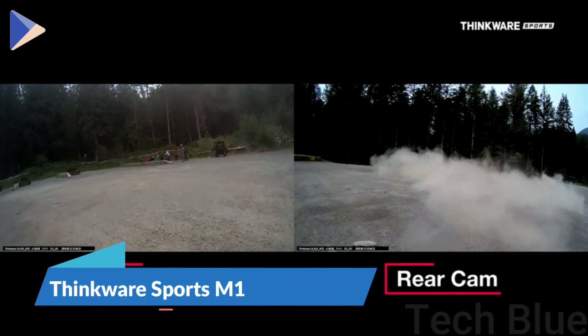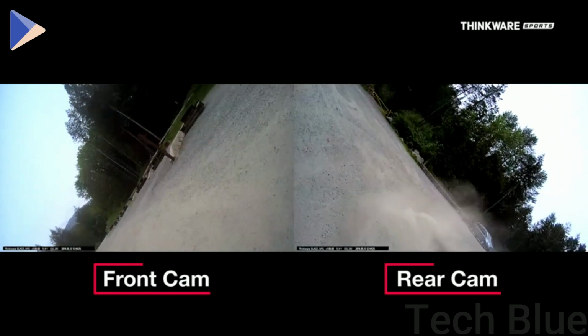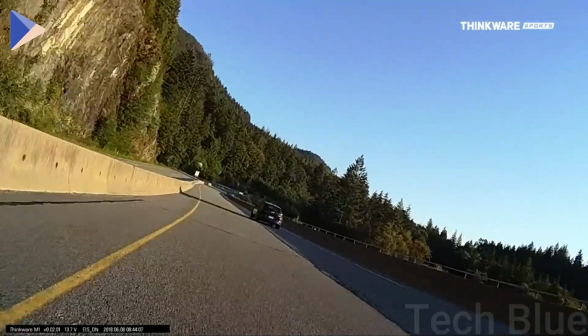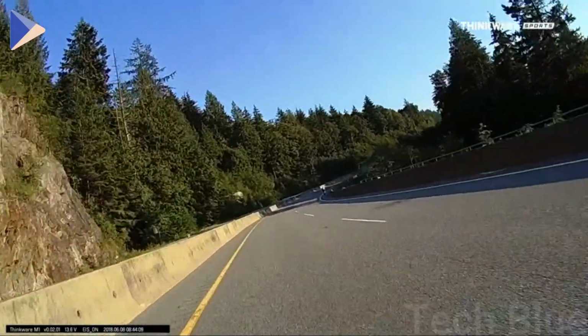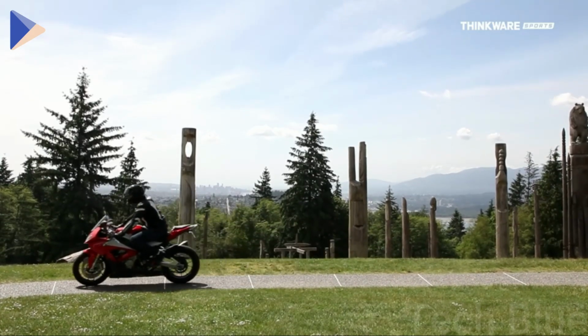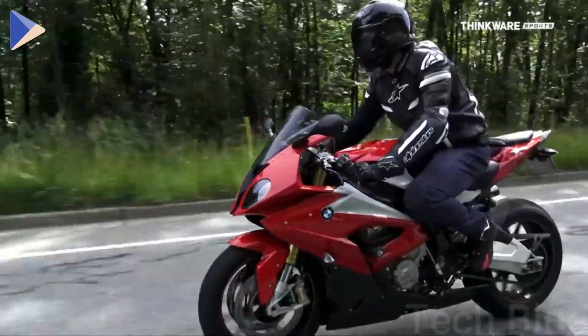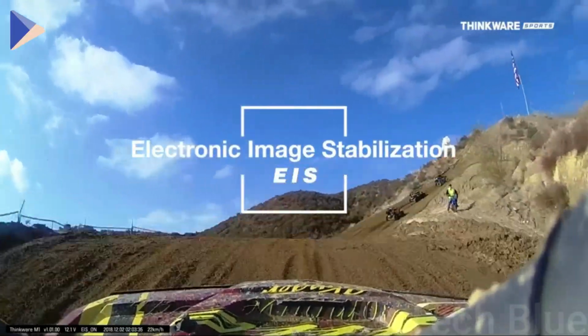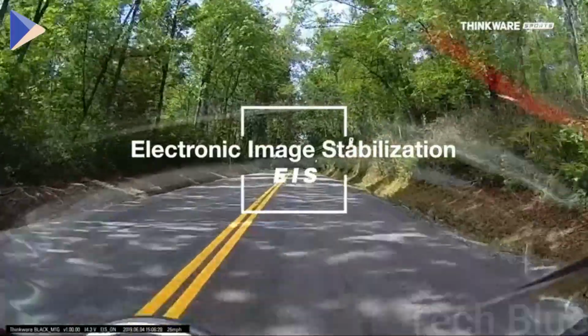If you think you will need a dash cam while riding your motorcycle, but there is no room for one in the dashboard, you might put one anywhere you want, on the handlebar, in place of the mirror, etc. The same is true for the camera on the back. Using two 3-megapixel Sony Starvis lenses, each camera can record in full high definition at 30 frames per second and a wide 140-degree field of view.